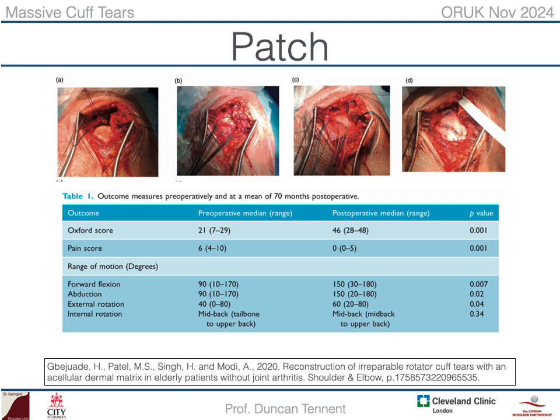The only thing to say is this is done out of a fantastic group in Leicester. Nobody else has been able to reproduce these results. Now, I'm not saying that they're doing anything wrong. I just think that they're doing something very, very right that none of us have been able to reproduce.